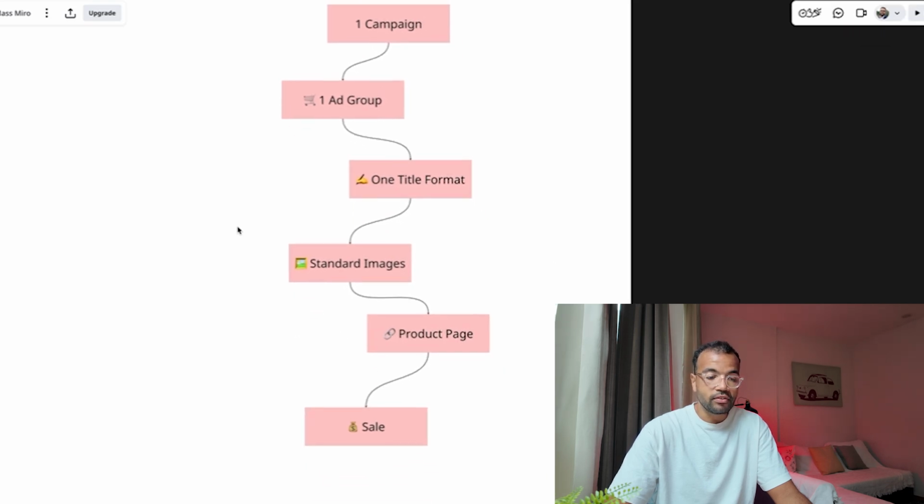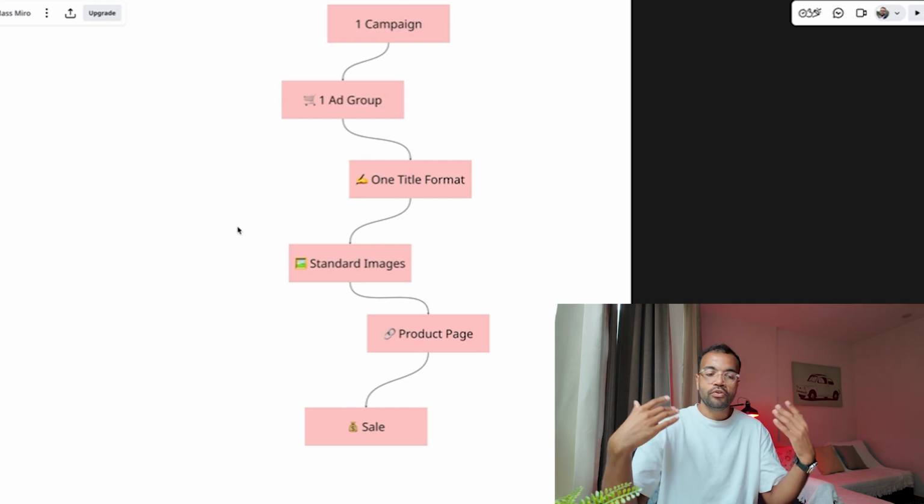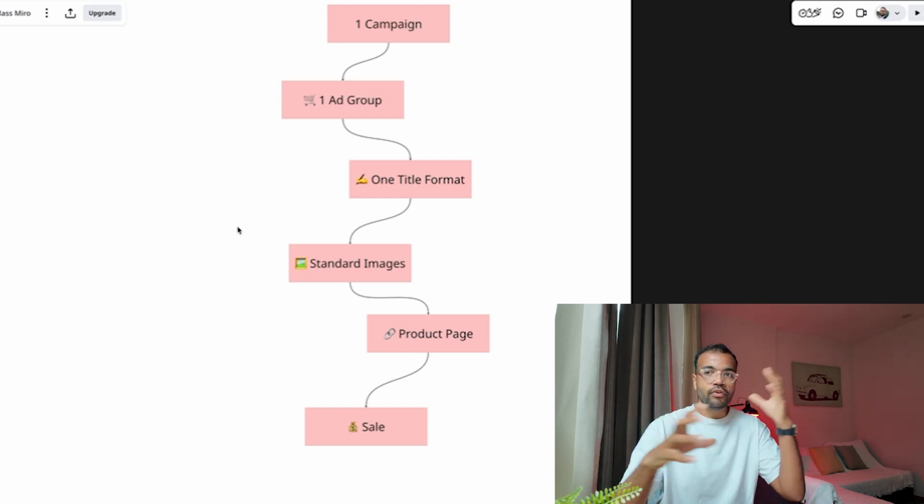Another thing is standard images. So you only have white background images with the supplement itself. You're not playing around with the new GPT settings where you can have floating product images, you can have product images in use, you can have it be held by someone, you can play around with all the different assets and stuff. This is really easy to set up and really easy to do.